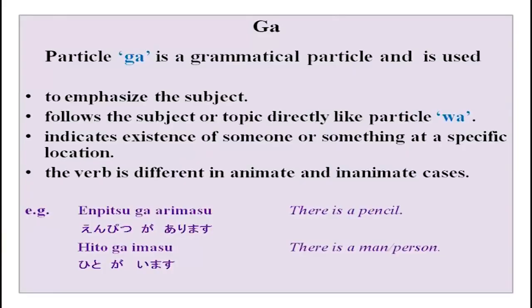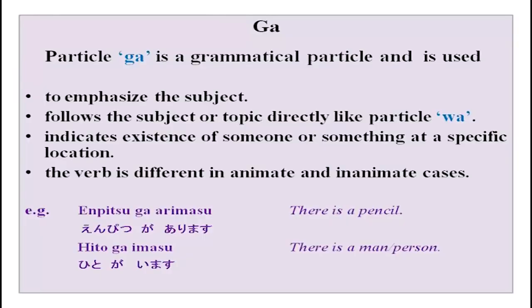Then, it indicates existence of someone or something at a specific location. And if it is location, well, the verb is different in animate and inanimate cases, as we already know. For example, enpitsu ga arimasu. Also with particle ga, as is the first point over here, it emphasizes the subject, it puts stress, it tries to show that a certain thing does exist. So, enpitsu ga arimasu, there is a pencil over there. Hito ga imasu, there is a person over there. So, with emphasis, with stress, you try to show that a certain thing or a person is present.